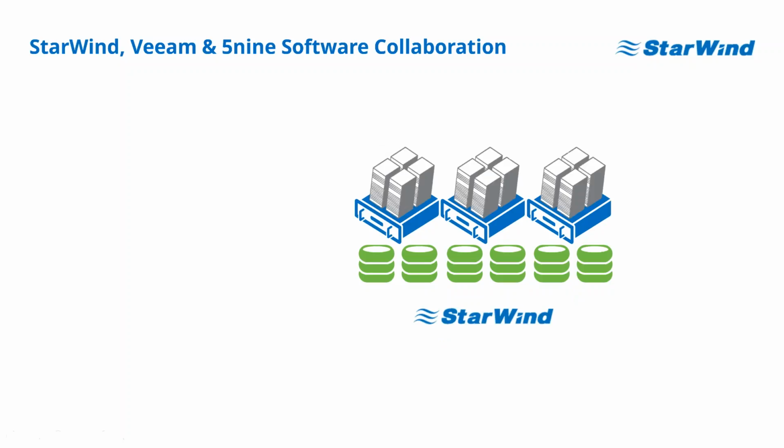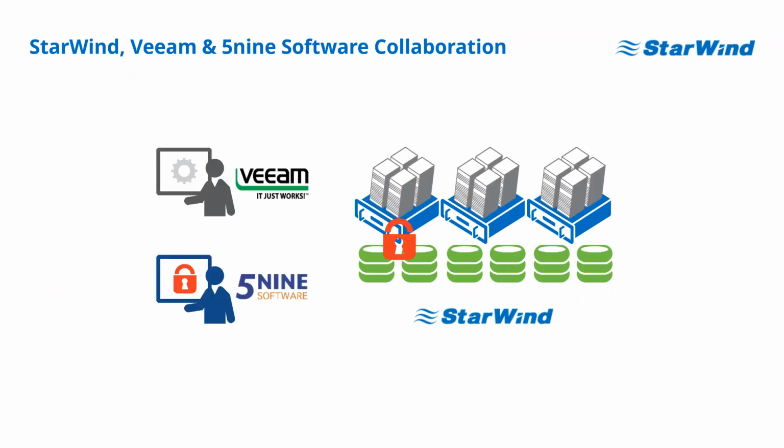A thing peculiar to StarWind's hyper-converged appliance is a collaboration between StarWind, Veeam, and Five9 to deliver a joint solution which really stands out and allows customers to ease the management of the whole architecture. Because typical solutions like System Center may be an overkill for a small environment. They may be an overkill even for a big environment. So we decided we need an easy and good working alternative. And with Five9 and Veeam, we found that alternative.